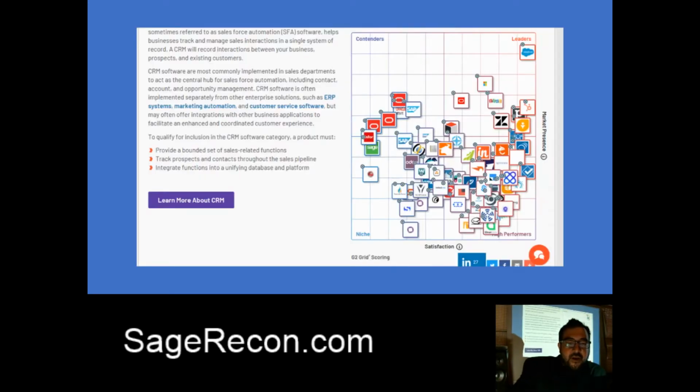Next, we have G2 Crowd. Both Gartner and G2 develop grids of the competitive landscape. The companies that are on the top right are considered industry leaders, and the companies in the bottom left are considered to be niche. So here we have the competitive landscape for CRM, which is customer relationship management software. And here in the top right is Salesforce. So they would be considered the industry leader in CRM.